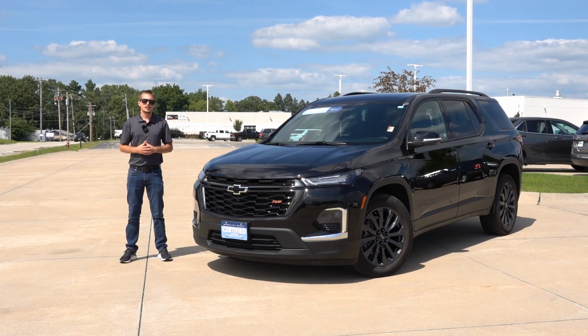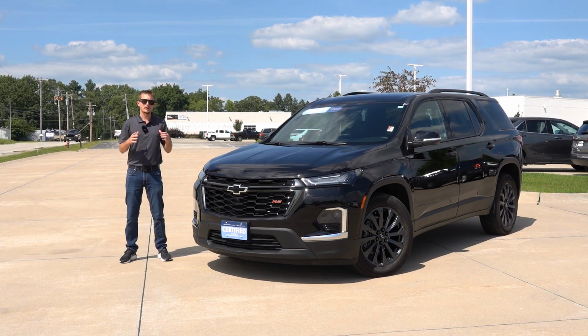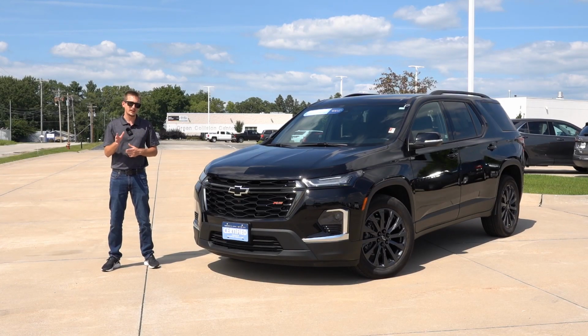And if you have watched my video on the 3LT or the LT leather Traverse, then you know that there is a premium package on that trim level, while the RS trim level includes all of those features as standard equipment in the MSRP of this vehicle. So if you option the 3LT with the premium package and compare it to the RS, well, both of the vehicles are going to end up right around that $48,000 mark, including all-wheel drive. So let's see what you get for that $48,000 mark or so here with the RS trim.